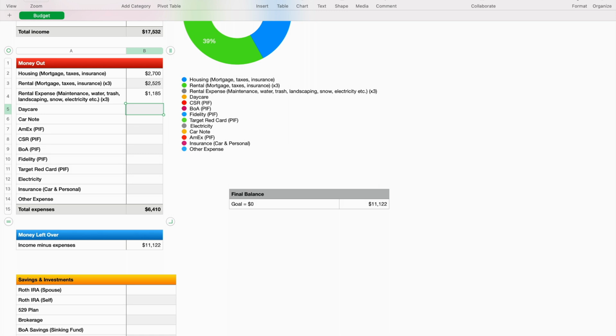And then for the daycare, which is a constant expense for us because we do have a child who's in daycare, but I am going to input the information slightly differently. The total expense for the month was $1,690, but part of that was paid in September in order to hold his spot for the month of October, $385. That means we ended up with a total daycare expense of $1,305.